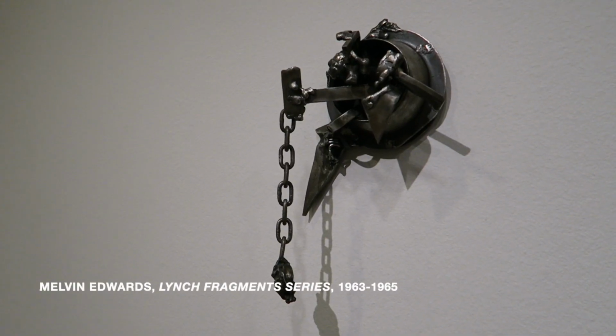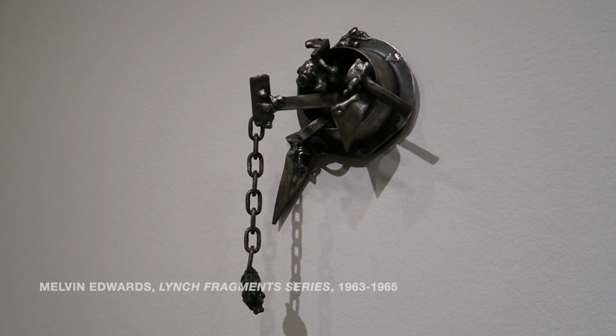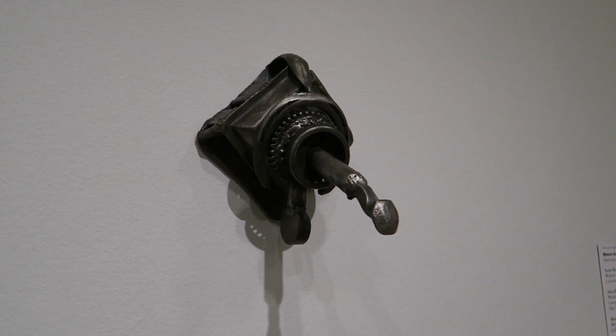These hanging sculptures are by Melvin Edwards. Melvin Edwards began his Lynch Fragments series a year after the Los Angeles police shot and killed Nation of Islam member Ronald Stokes.